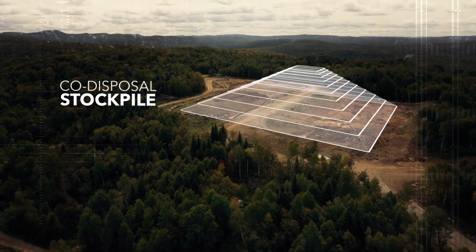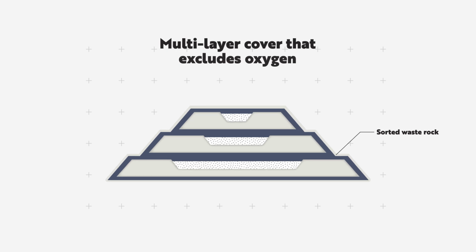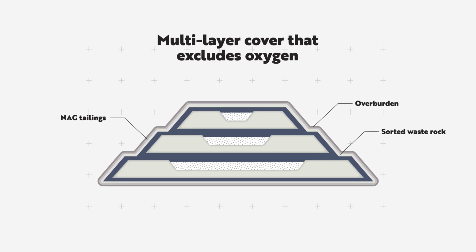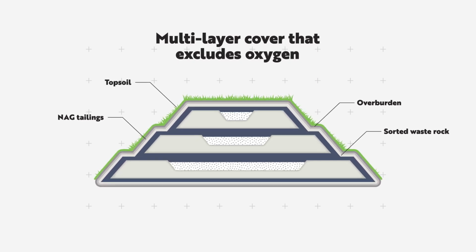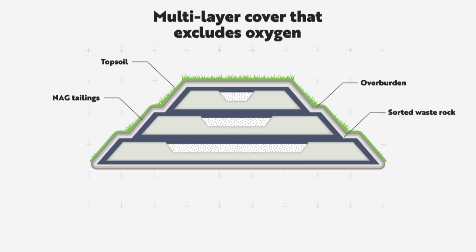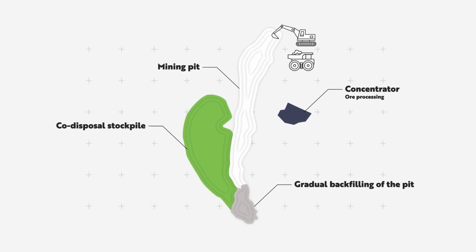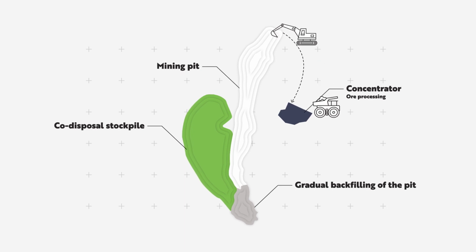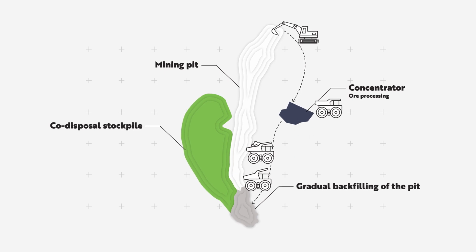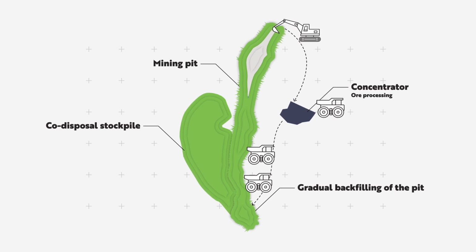The co-disposal stockpile will be covered during the mine's years of operation, rather than only at final closure, that is, progressive reclamation. This multi-layer cover is made of material from the mine site, such as non-acid generating tailings and overburden. This layer will be vegetated. This type of cover is a proven method in mine reclamation. The progressive reclamation will be incorporated into operations to ensure a safer closure strategy. Also, to reduce the project's footprint and effectively manage the site over the long term, the pit will gradually be backfilled with waste rock and tailings starting in year 5, once there is enough space to do so safely.